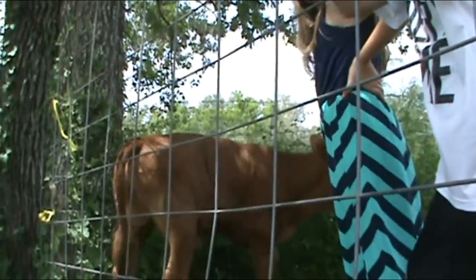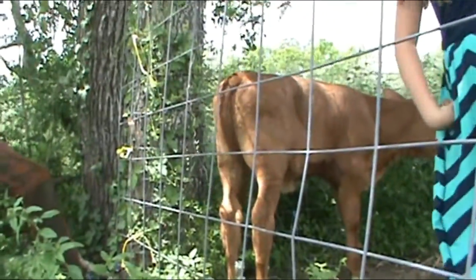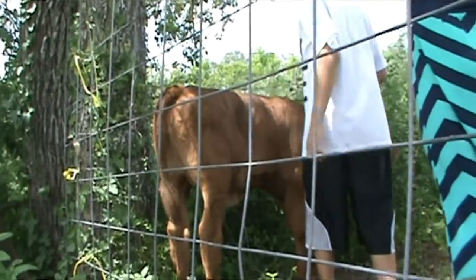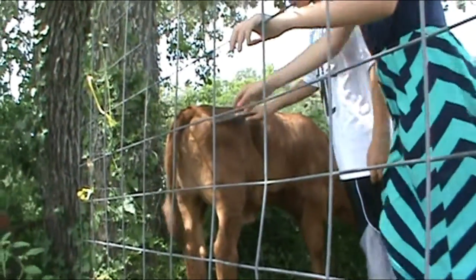Check everything off the yard. I can't reach that. Well, you can scratch her. Here's a stick to scratch her with. Oops, sorry, Kyle. That's okay. No, right where she was itching. Yeah, you scratch where she's trying to scratch.